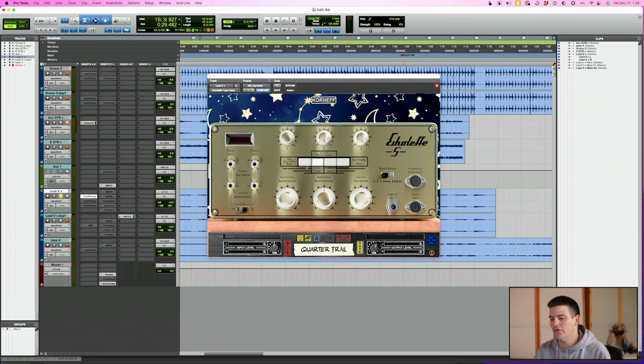And then you also have a tape saturation mode, and we'll play some examples in a hot second. A tape saturation mode, which is just the tape without the delay. And then you have the tube preamp section, which sounds really good. It's like a grimy tube sound, but can get really nice and warm.